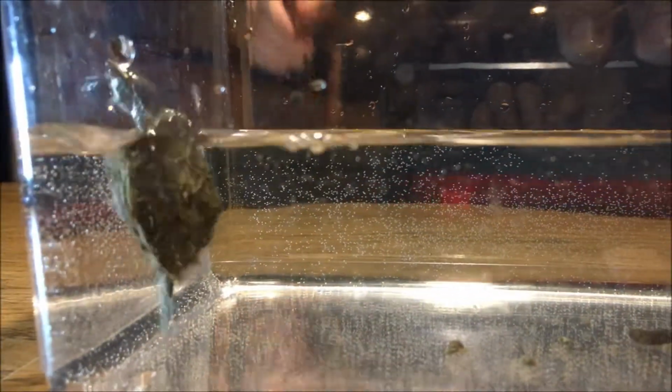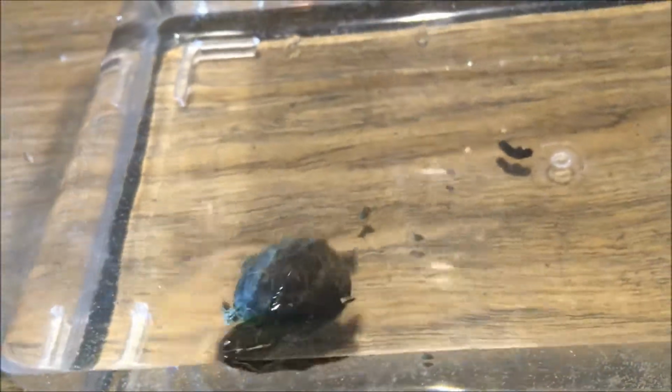So anyway, these are Eastern musk turtles. These are baby ones. I'm telling you, look at this little one. He's so active. He just gets over here, swims against that side. You can hear him splashing. He doesn't understand this is clear. He thinks he can keep swimming, and watch him. He just keeps on trying. Look at that. His energy's awesome.